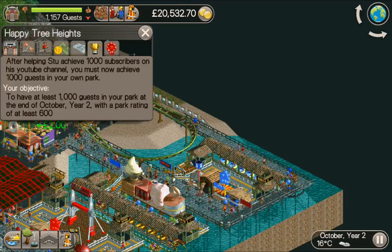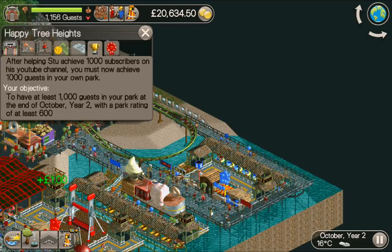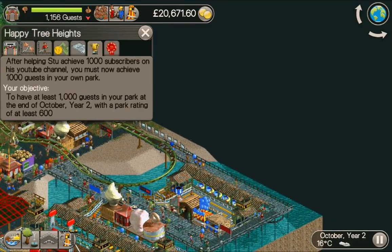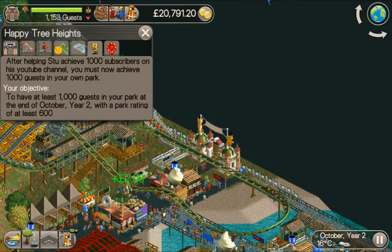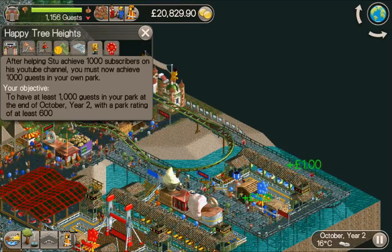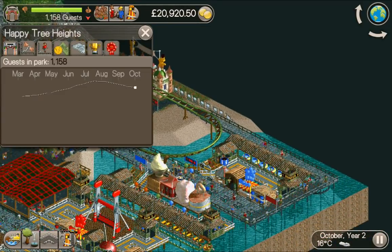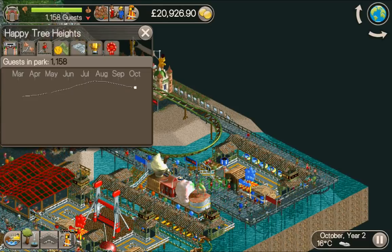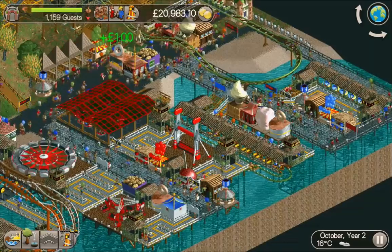So the reason for that is, as I mentioned earlier, there was guests getting stuck here. So I've added a little path, a little one-way system just behind there to the exit. So a lot of the guests that were stuck here, they left. So that's why the guest numbers have dropped. But it should stabilize and start to go back up. So I'm not worried about that.